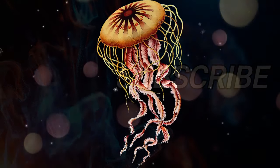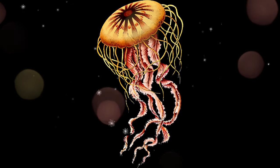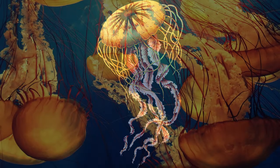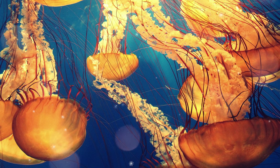The word jellyfish comes from the Latin word gelidus, which means cold. Jellyfish are not cold-blooded like reptiles and amphibians. They use an interesting method of temperature regulation called countercurrent heat exchange. They have no blood, so they do not need to regulate their body temperature. This is how they get their name.